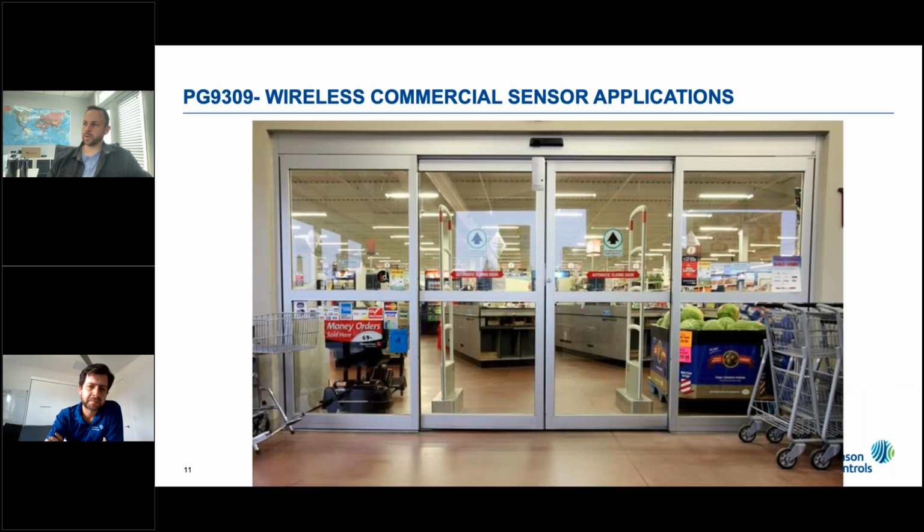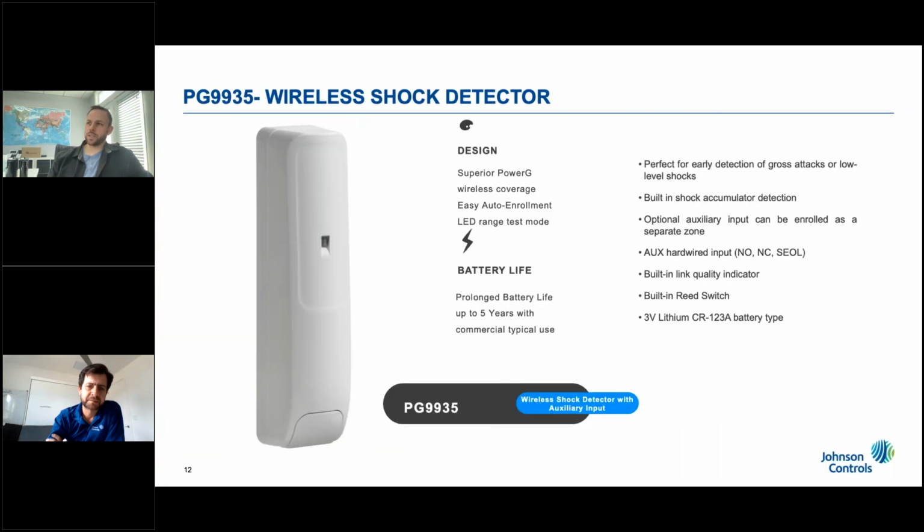Here's just an example of the beginning of an entryway of like a supermarket. So really neat. Another sensor we want to talk about is our wireless shock detector. Not sure if any of you guys have used these, but these are great because sometimes if someone's going to go into a store, especially to break in, they're not going to be just walking through a door. They're going to break a window. They're going to cause vibration on the frame. So this is perfect for that early detection of gross attacks.